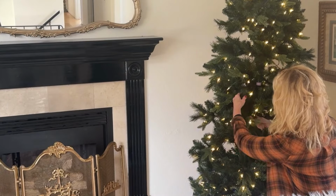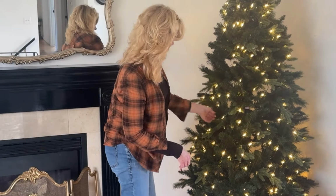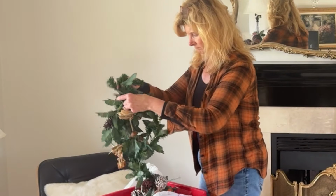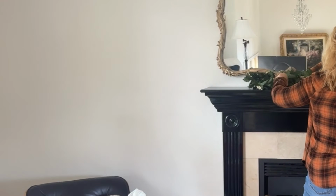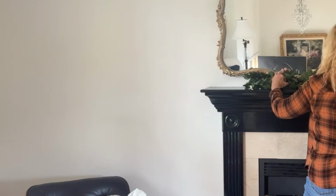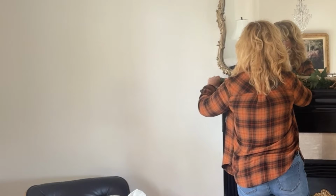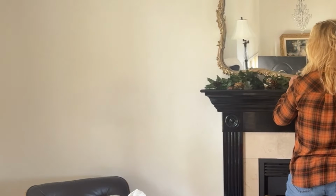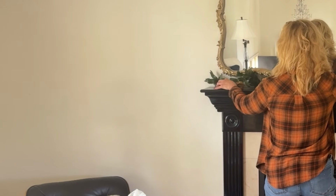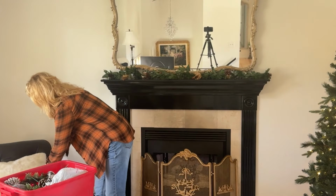So fluffing the Christmas tree is always the thing that takes the longest. I really had to go through my tubs. I have several Christmas tubs, and a lot of the stuff I just didn't pull out this year, you guys. It just was not kitten friendly. I have a gorgeous porcelain manger scene that I always like to put on my mantle. So far, the kittens have never tried to get up on the mantle, but you know, there's always that first time.